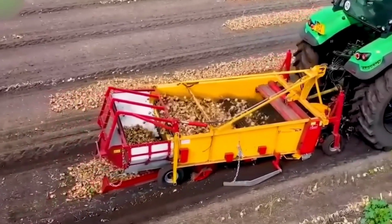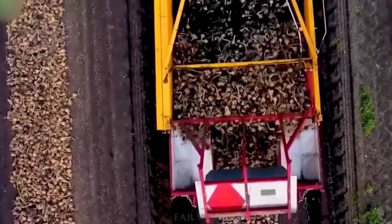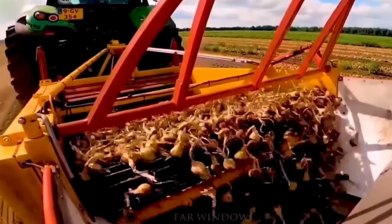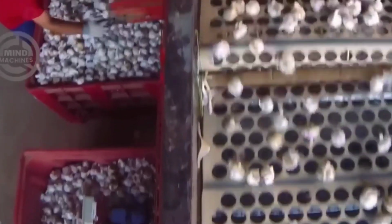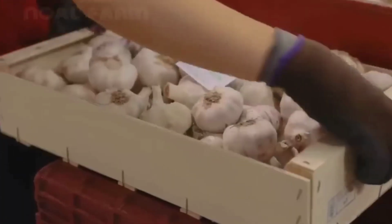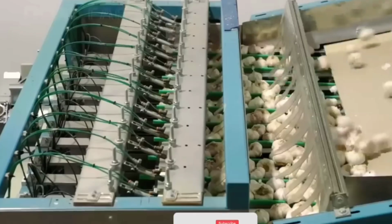The garlic, along with the soil, is conveyed onto a belt and then passes through a mesh shaking mechanism, which offers efficiency and time-saving benefits to the farmers. These garlic bulbs will have to undergo rigorous processing procedures before being brought to the market.